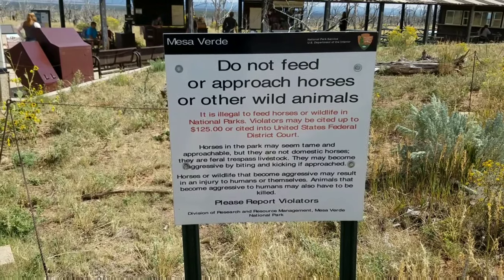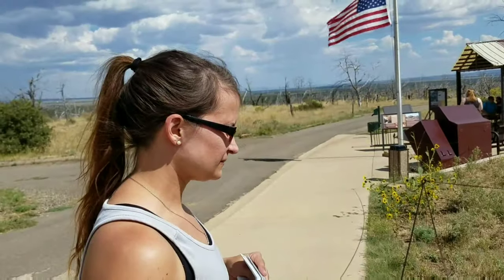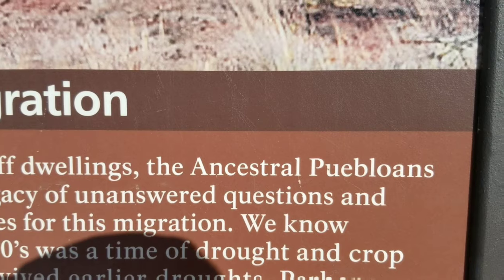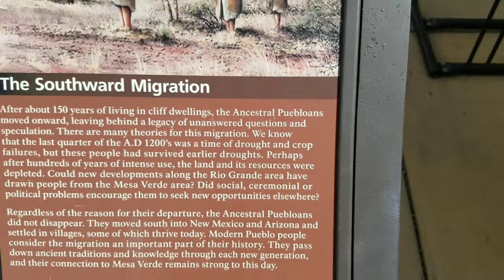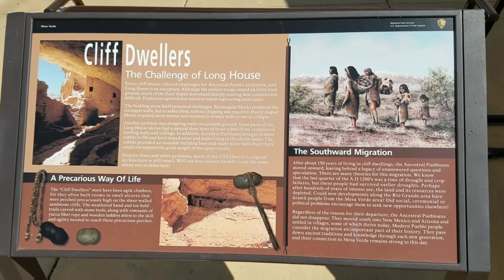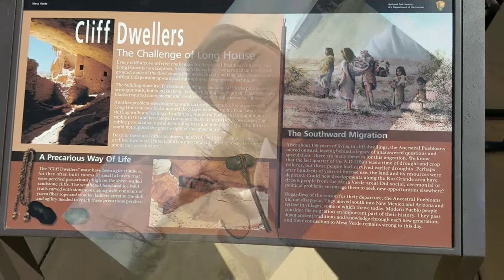Horses in the park may seem tame and approachable, but they are not domestic horses. That means don't touch them. I wasn't going to. They are ancestral Puebloans. That's what they are. If y'all want to pause it right there, and you can read it. We're not gonna read it to you though.